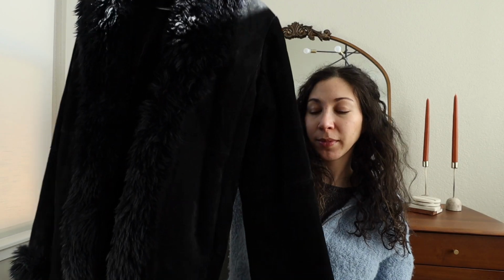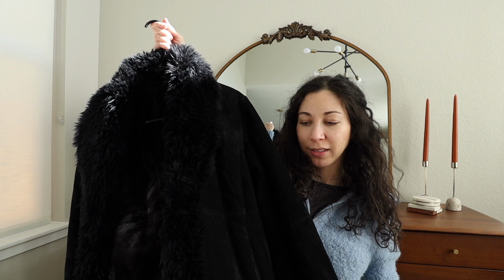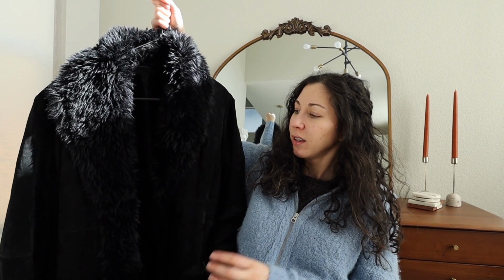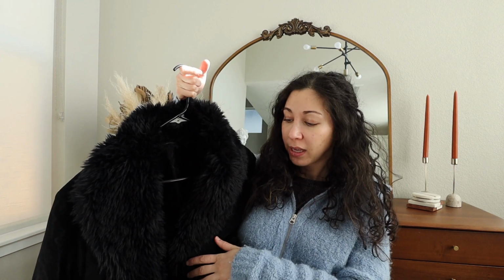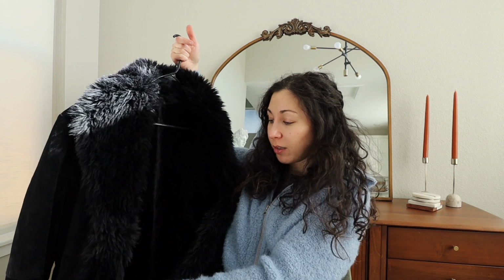This next item is so cute. I made an entire reel dedicated to it, or TikTok. It is this Wilson's Leather Penny Lane coat. It's black suede with black fur trim. Stunning. The inside is lined too. I really wanted this for myself. I love it. The only thing is I wore it one night to a comedy show and it's just really big, bulky, and kind of annoying. It feels really stiff and I don't like that.